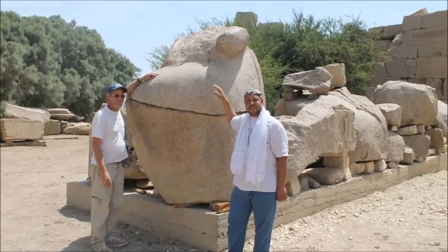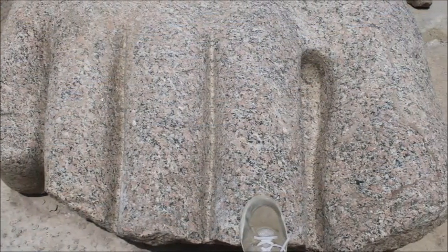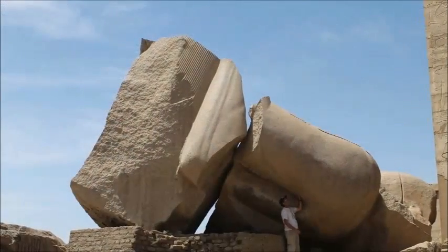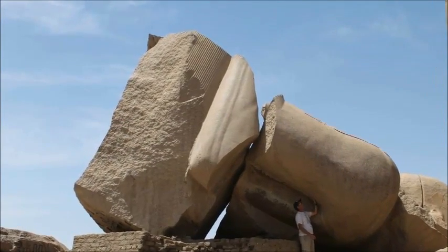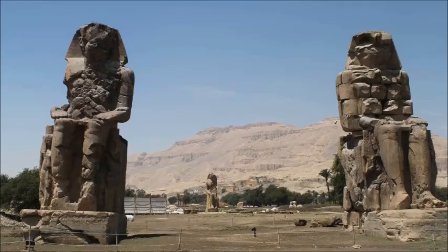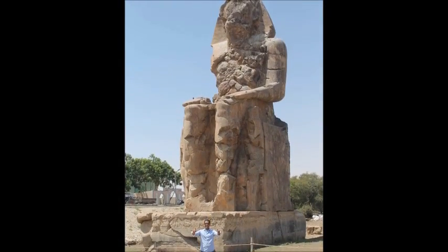And at the Ramesseum, here we have the kneecap and the foot of a sculpture out of rose granite that weighed supposedly 1,000 tons. And nearby, the Colossi of Memnon. The one on the left is basically one single piece of stone weighing 720 tons.